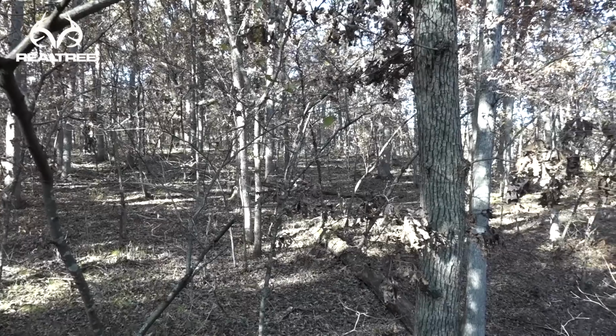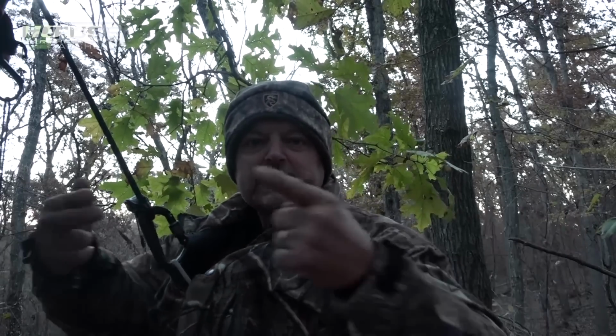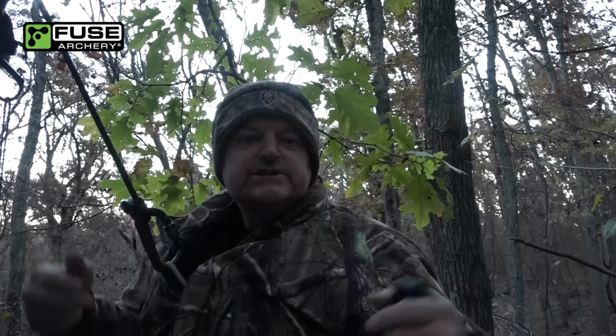We're set up here on this little bit of a side ridge. The wind is blowing over my shoulder back that way down into the ravine. So anything coming on these two ravines, on these two side ridges, shouldn't smell me. So we're hoping we get some of that buck activity in here today. We'll see what happens later on this morning.